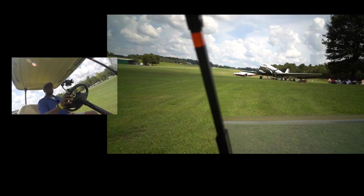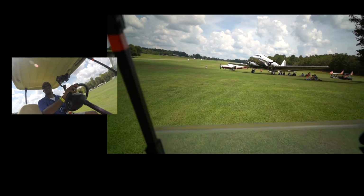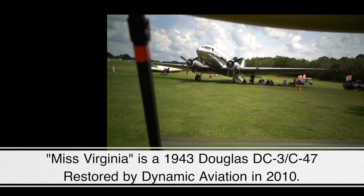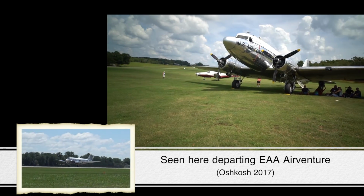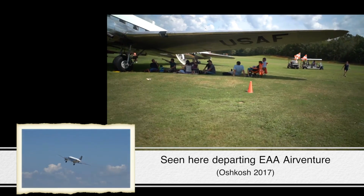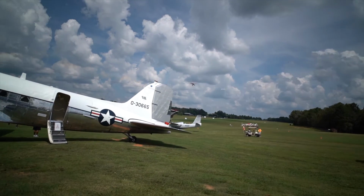So we're going to see what we can get into up ahead. There's a Pilatus with the white and maroon paint scheme about to take off, sitting next to this beautiful U.S. Air Force Miss Virginia plane, and people are loving it and enjoying their day. How could they not? When you have all this beautiful action out here. Oh yeah, gotta love it.